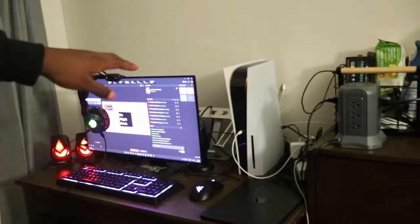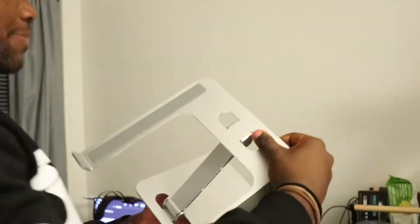Got the PS5. This, you guys should actually low-key invest in this when you get to college. It's like for holding your laptop and stuff. You know, when you're on the bed, you don't feel like doing this, you know. Got my little collection over there. That Pikachu right there, he had the Dior wings. Feel me?